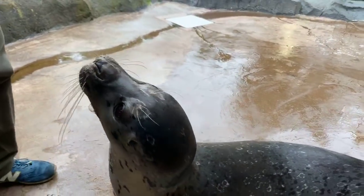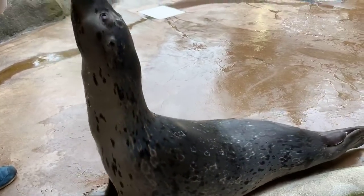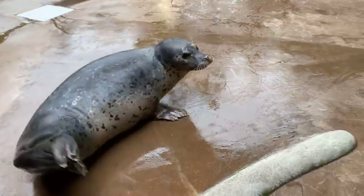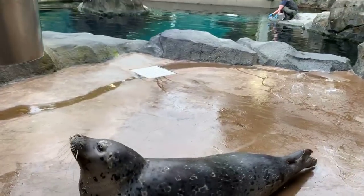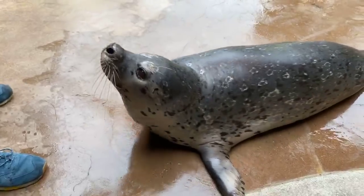I'm not going to show him because he's going to want it, but at the end of this feed, we're going to give him a whole trout as a little reward for cooperating and being so good with us. Good boy. Circle. Good boy. Tongas, bark. Good boy. Tongas, slap. Slap. Give me another one. Good boy.